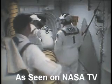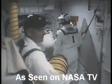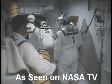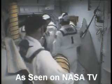Updating Endeavour's computers is now complete. That data will be played back to verify with the Launch Control Center and Mission Control in Houston that that data is on board Endeavour's computers properly.